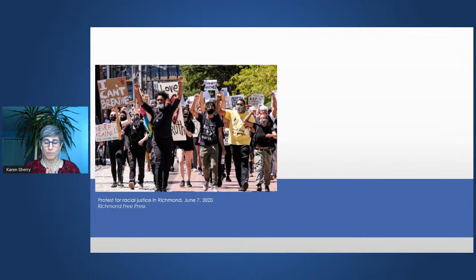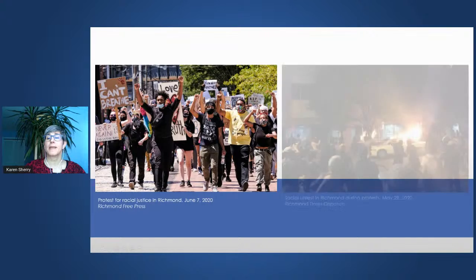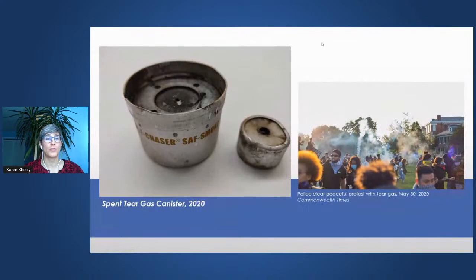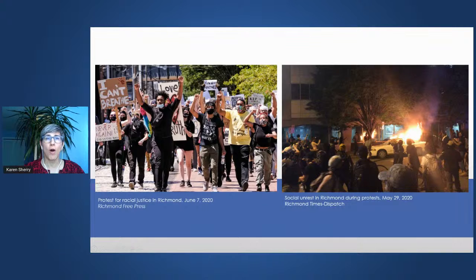These protests, of course, raged across the country, even around the world. And Richmond was one of the major centers for social justice protests in the late spring and summer of this year. If I could have the next slide, please. Thank you. And for those of us here in Richmond who've been watching the protests, we've seen that there have been both peaceful and not so peaceful actions on the streets of Richmond, groups organizing to call for police reform, for racial justice, for changes to longstanding patterns of systemic racism in our city, in our Commonwealth, in our country.